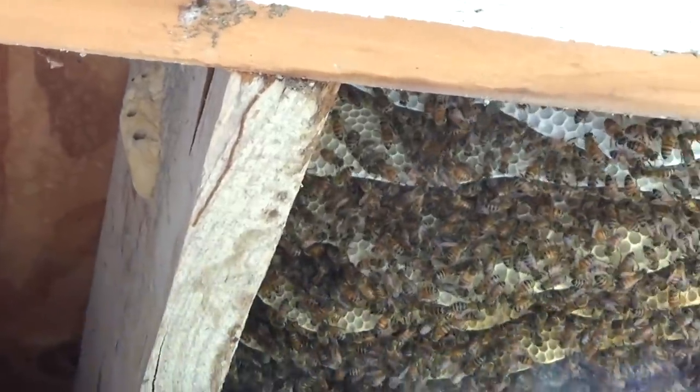This looks like where the old hive was, the last one Jeff took out. Yep, that's where it was. And then here's where they are now, right next to it.